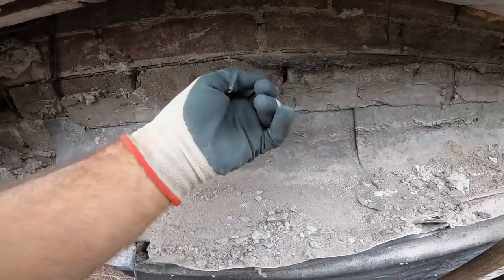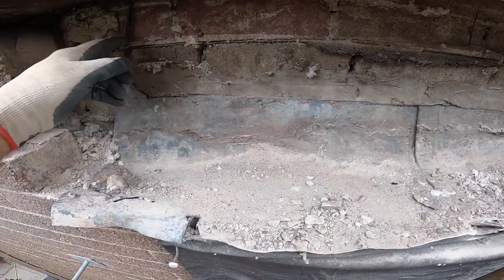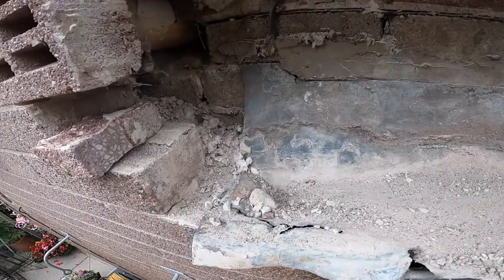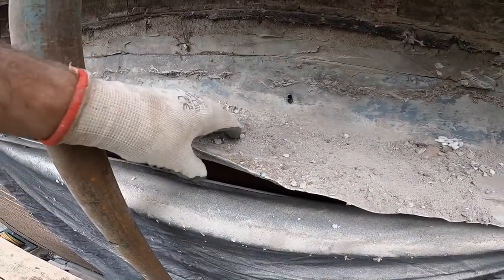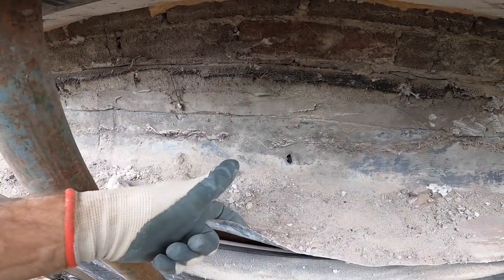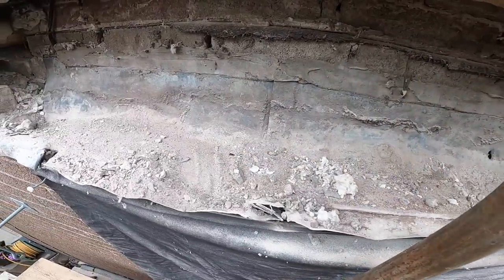So you can see where the existing tray was. Standard bitumen crap. Got a nice cable in the way again. It's going to be fun to get round. As you can see, this tray was pretty useless. It came down over the frame and then curled up onto the brickwork, which basically meant if anything came down, it was trapped on top. So let's get this thing out.